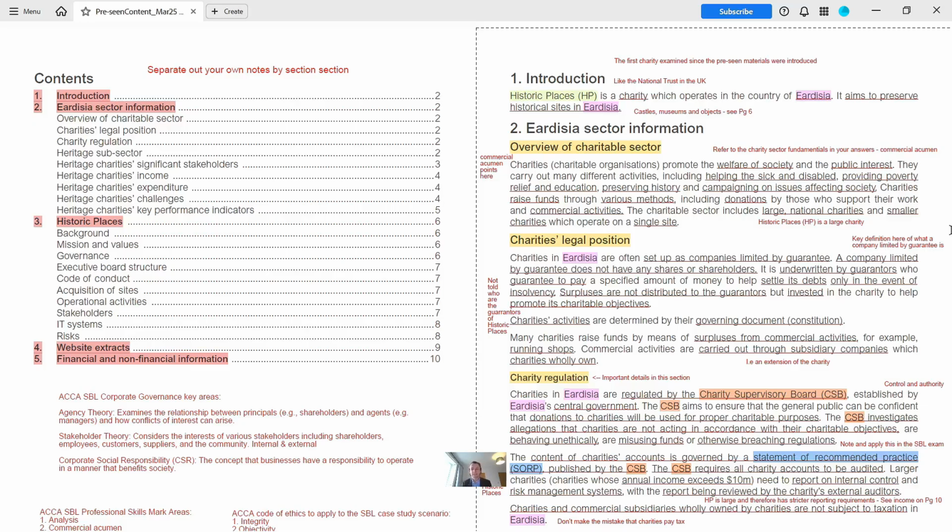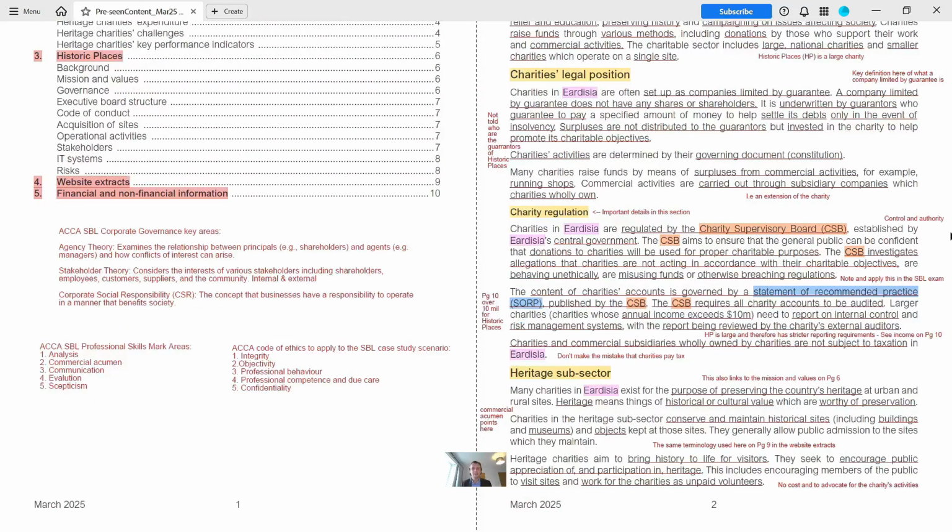We've been given some nice diagrams on there. But the key thing, the last sentence in the overview of the charitable sector paragraph, is that the charitable sector includes large national charities and smaller charities which operate on a single site. For your notes, make sure you've got it down. Historic Places has hundreds of sites. It is a large charity, and we're coming onto it in a moment, that they also need to have an audit. So that just really sets the scene.